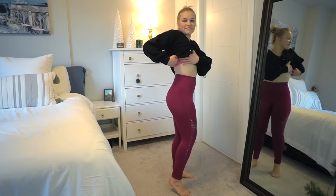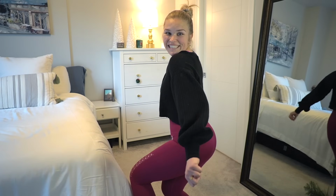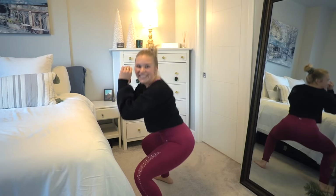Beyond just their functionality, I think they're so dang fun. They have such beautiful detailing all down the sides of the legs. If you're somebody like me who just never feels very confident in the lower half of their body, I would definitely recommend these leggings specifically. I would also say the darker colors are going to be a lot more complimentary: your blacks, your navy blues, etc.